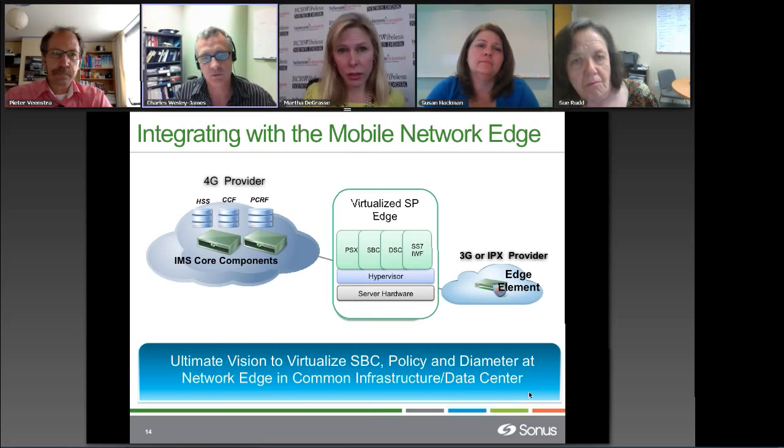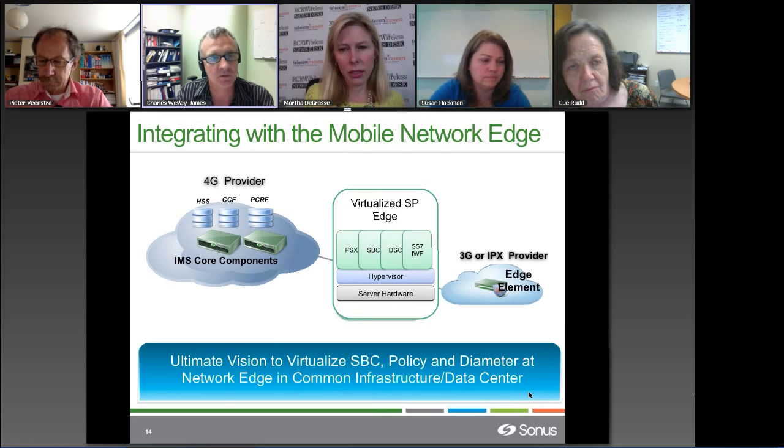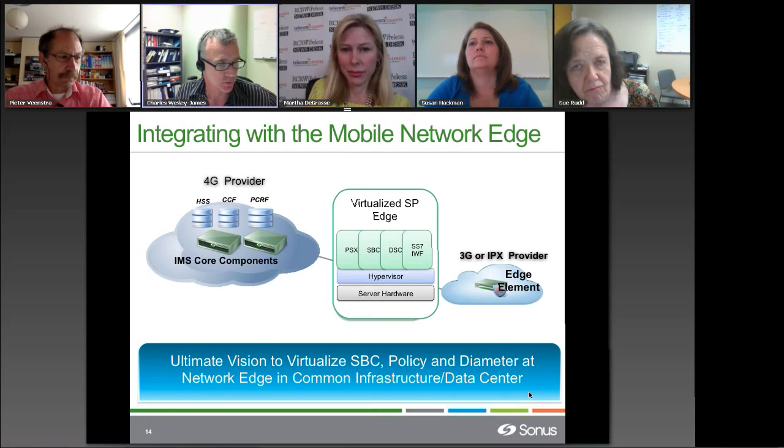So our vision going forward for virtualization is to allow one piece of system, I don't want to call it a piece of hardware now because it is a cloud, and have the policy exchange server, the SBC, the DSC, and the SS7 functionality all working cohesively. Whether those are within one virtual machine or within one cloud is going to be a network architecture decision for each network to figure out how they want to design that. So that's my very brief introduction to what we're doing here at Sonus and where we're moving.